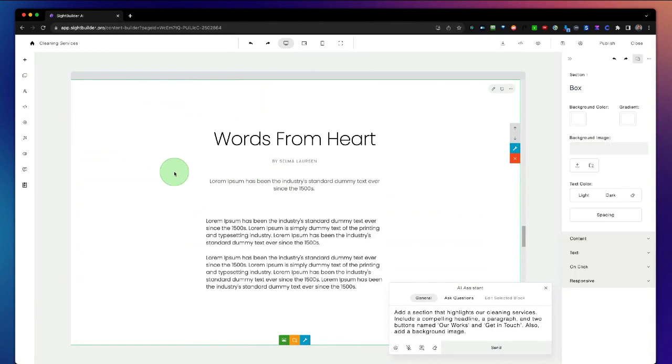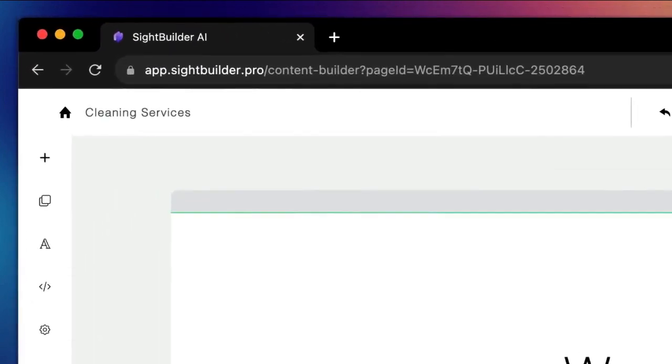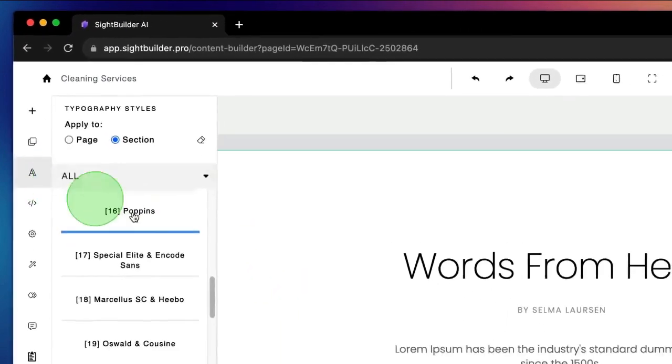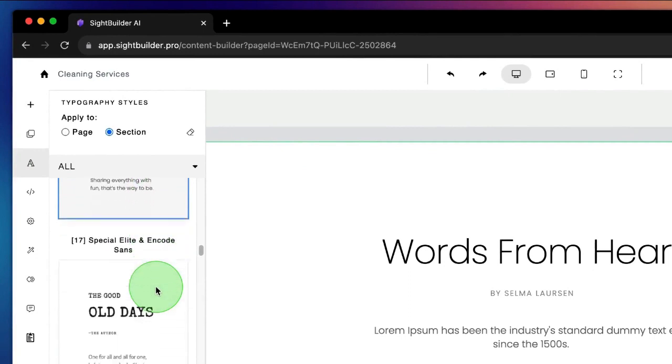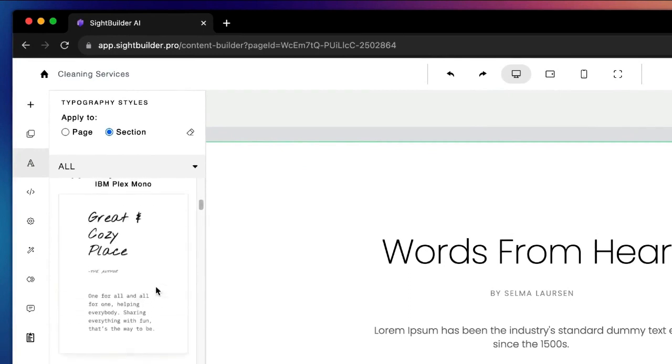Look at this. Want to add animations? Click on animations and look how quickly this goes. Boom. Another nice feature of SightBuilder is that you can change the typography of the whole page. Look at this. We got all these different examples here that you can choose from, all different styles.